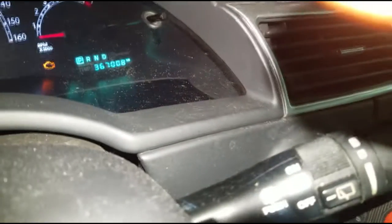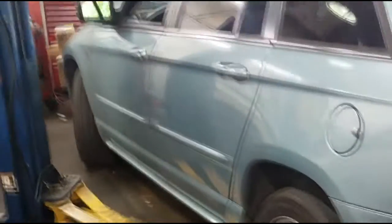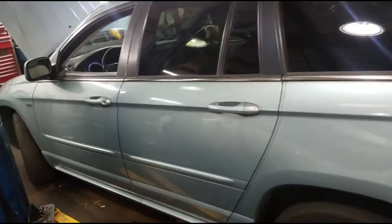Can y'all see that? I got the key on. Can y'all see that? 360-some thousand miles. That's right. Just drove this car, man. Runs immaculate. Nice car, man. That's right, Chrysler Pacifica with the 4-liter engine in it. Timing belt number 3. I don't want y'all to see his license plate, but all that means is the car has over 300,000 miles and still going strong. Nothing wrong with it. Absolutely nothing.